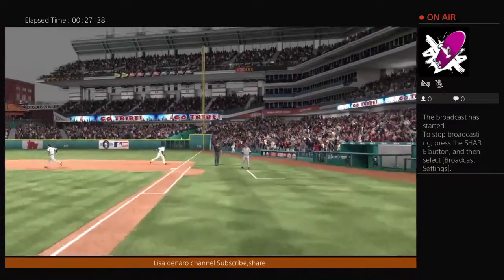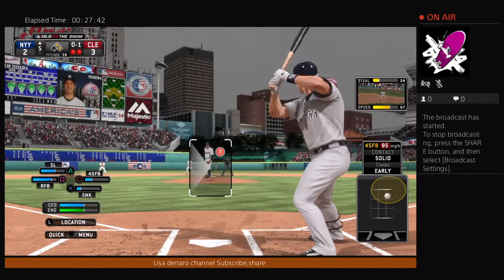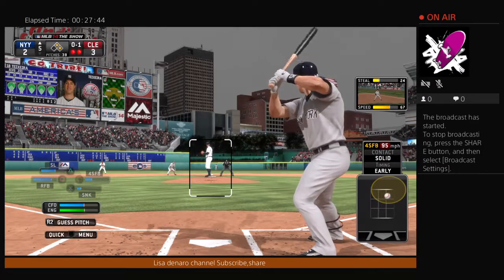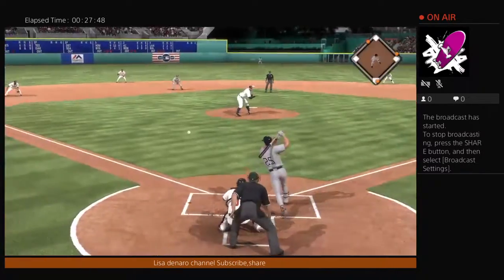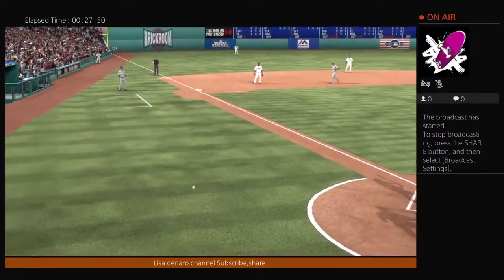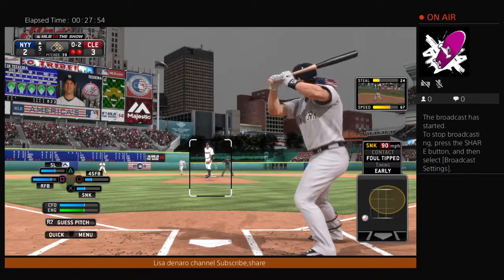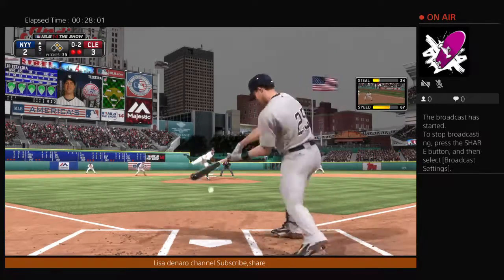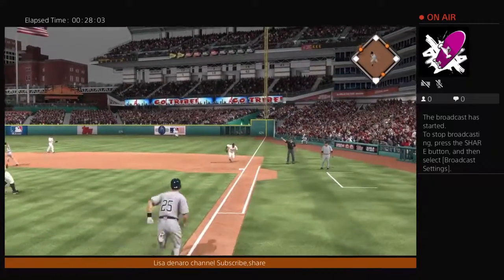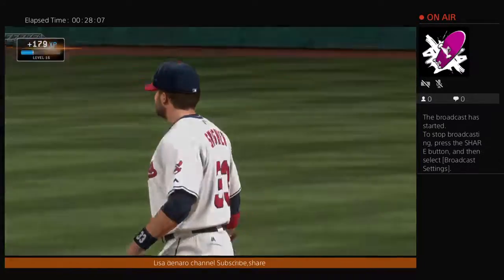Well struck but foul over by the coaching box. And this is reached for and fouled away off to the left as the count moves to 0-2 now. Out in front a bit as this is pulled down the line to first. And he'll step on the bag himself, and the inning is over.